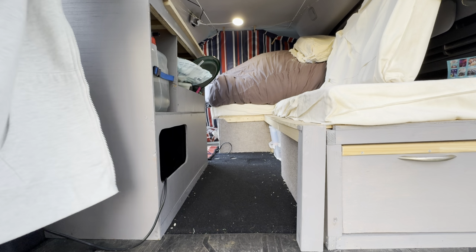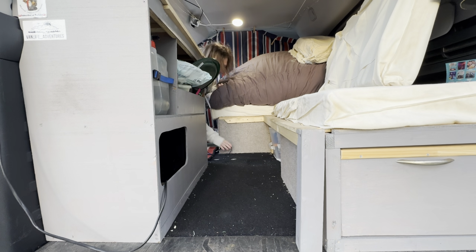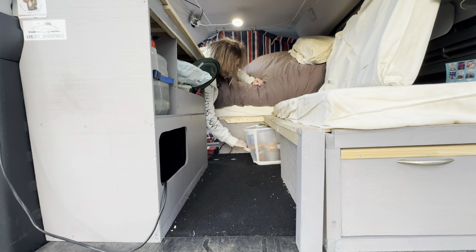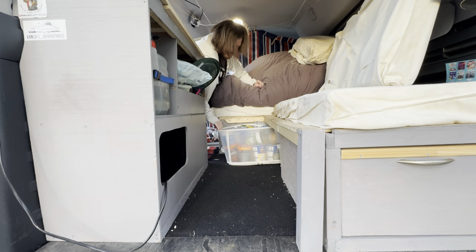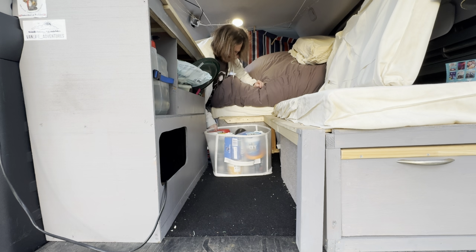Right, okay, what else we got here? Actually, those can go in the trolley for now. Right, this is really going well, isn't it? Right, lots of wind. This is all my dry food storage and cutlery and stuff. I'm going to put that in my trolley, take it upstairs, sort it out, and bring it back down. I'm also going to hoover through here as well.